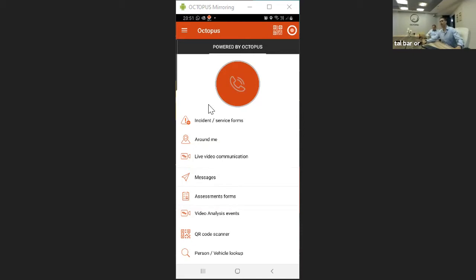Okay. This is the mobile app. I'm going to bring it up. There we go. This is the Octopus Mobile App. As you can see, it's a very strong tool both for security staff, responders, technicians, and also for VIPs and company employees. It has a built-in panic alarm, so you can press and initiate a panic alarm, which can create a distress signal and also initiate a call to the control center.